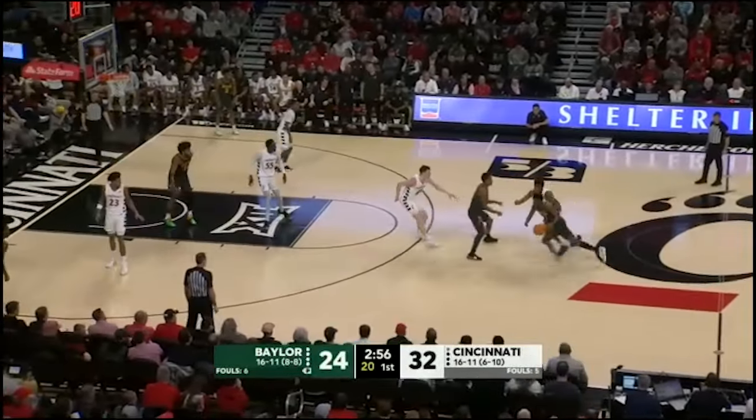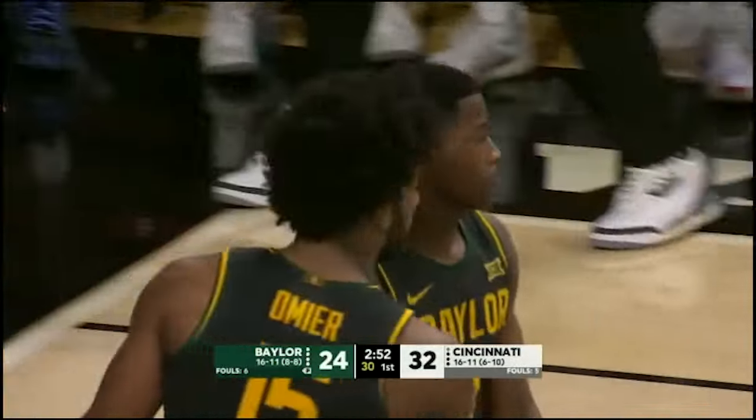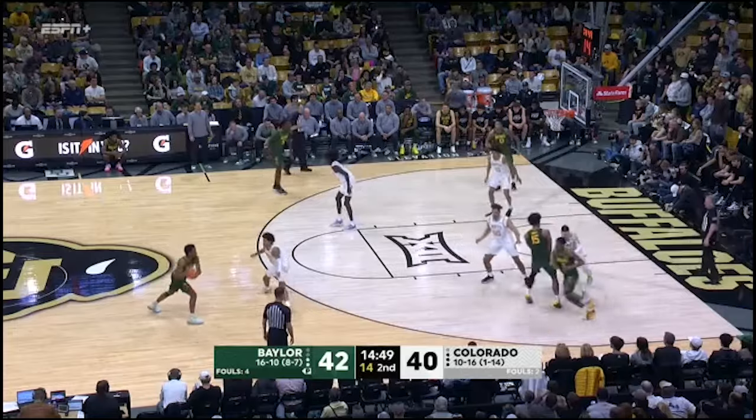And he knocked it down when he threw it to Jizzle for the 3. And a turnover by Edgecombe, the 6th of the half for Baylor. Let's take a straight win at home this afternoon in front of a real nice crowd here at the CU Event Center.